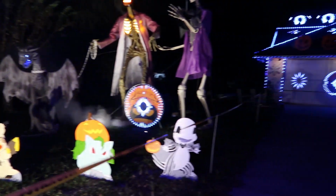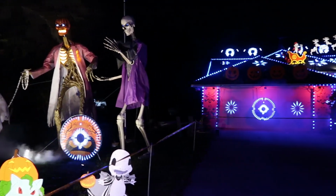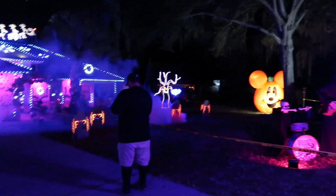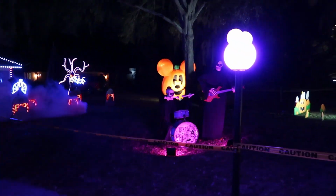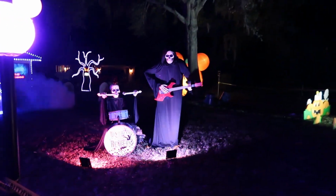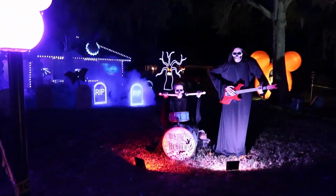Well, a good crowd. There's actually been several people that stopped here since I got here. I've been here about 15 minutes. Last time I came here, there was only maybe one or two. I came earlier in the season. Halloween's only a few more days.